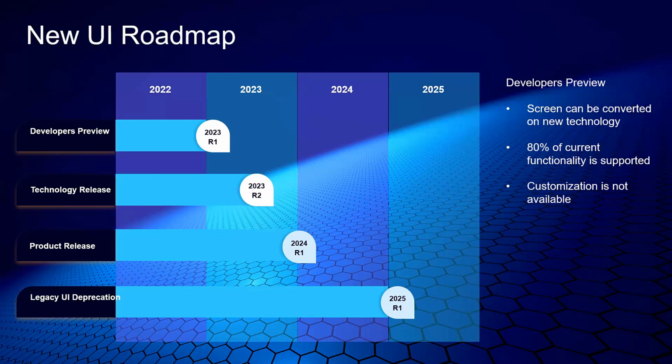Plus, I would say that right now this technology allows you to support the inquiry screens and some basic data entry screens, but you cannot create a sales order screen using this technology yet. That's where we need another couple of months. So from that standpoint, we made a decision that we will move the developer preview to 2023 R1, and hopefully I will be able to present it on stage at the summit next year.